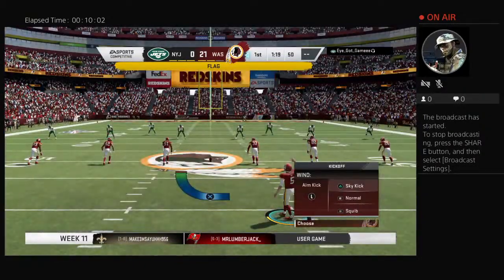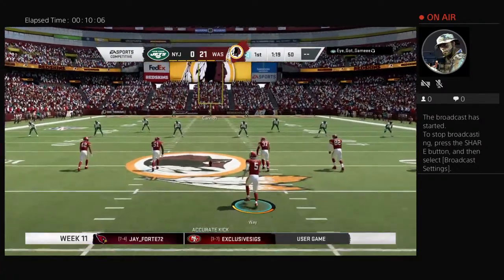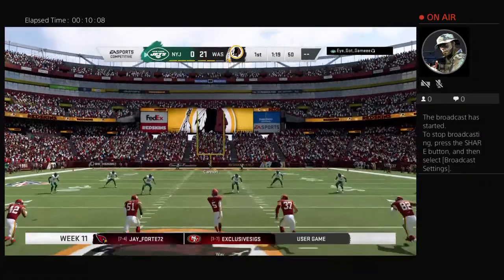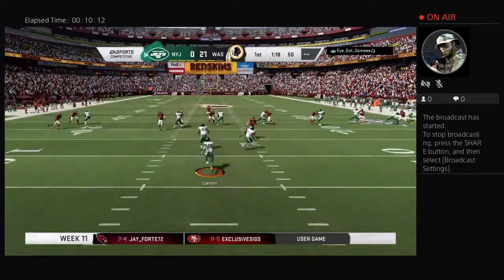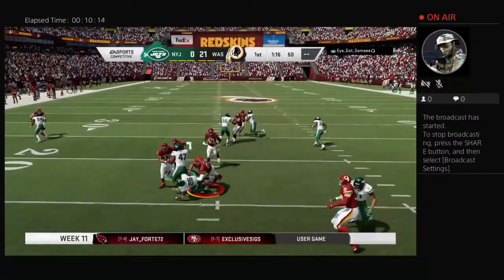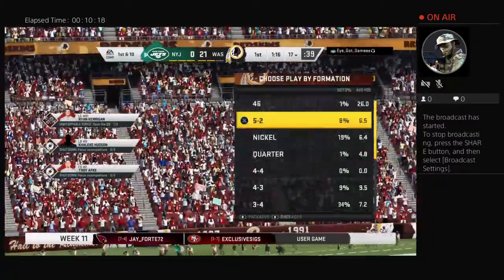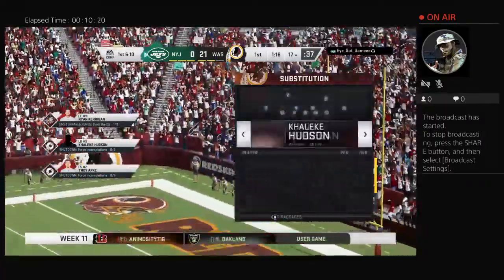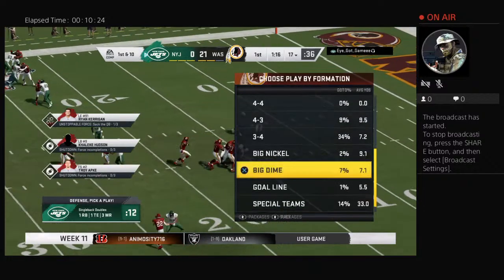Some frustration showing through right now. This is going to be a roughing call. After the roughing penalty on the PAT, they'll kick off from 15 yards further upfield. This fielded at the 2. And he will be brought down here at about the 17-yard line. The Jets take over 1st and 10 at their own 17-yard line.